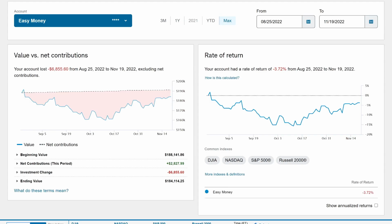If we look at performance here, guys, you'll see that my account value is actually negative $6,855.60. You'll see that we did hit a low bottom around October-ish, and then we've started recovering some. We might do a pullback eventually. We will see what happens. In general, rate of return so far has been 3.72%. Again, this is very similar. We've been recovering, and we will see what happens.